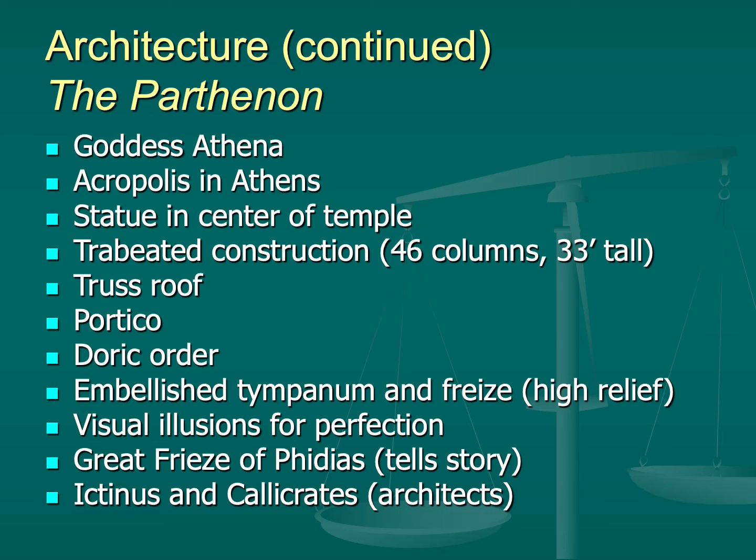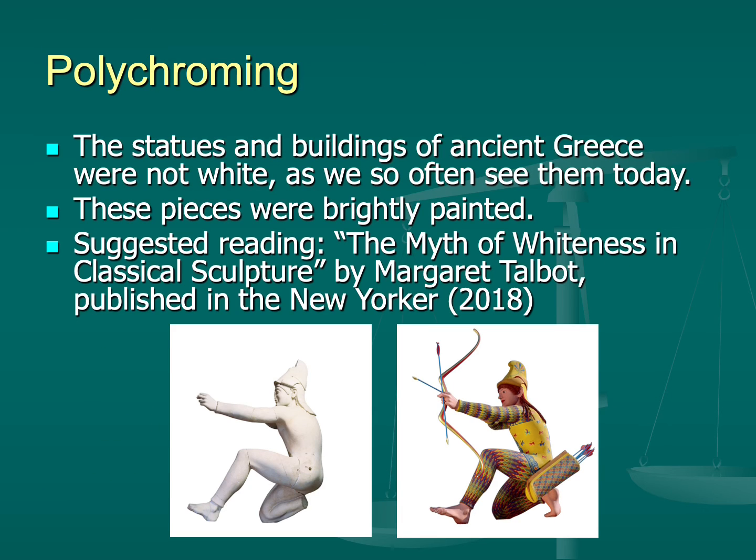And then the friezes around the exterior and interior, known as the Great Frieze of Phidias, have many interpretations, but they're often considered to be a depiction of a presentation to Athena, so a celebration of who she was in regards to the city.